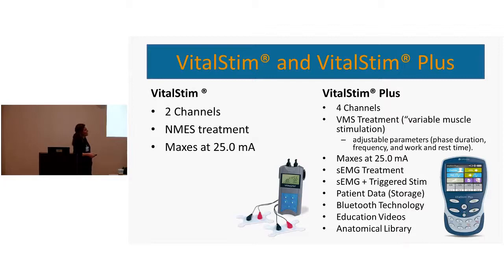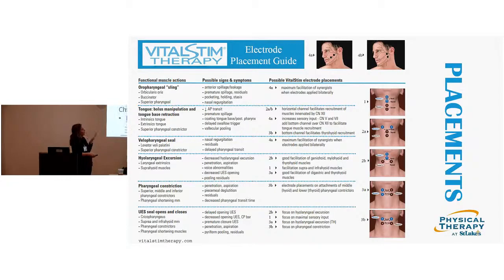You can save data. It's got Bluetooth in it, so after a session, you can save the summary of all the information. There are videos on there and an anatomical library. I've never used them. They're on there, and it's a feature. But I feel like the screen is too small, I'd rather show my handouts than educational materials. Okay, we'll talk about that.